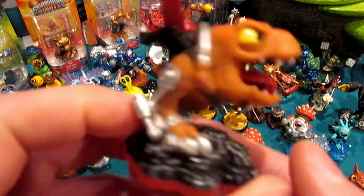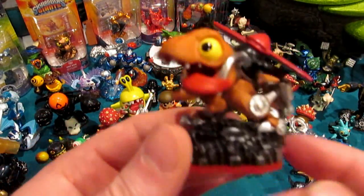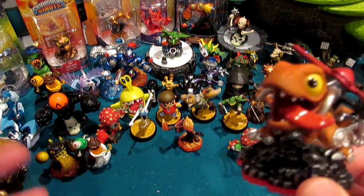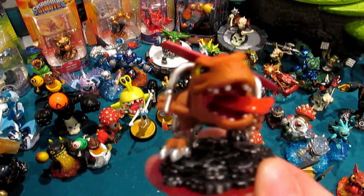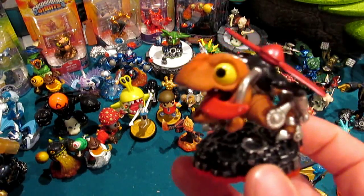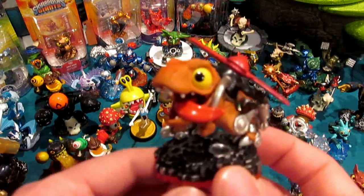But this is Chopper. He is, of course, a Trap Team Newlander from the Tech Elements. You can tell by the base right there. And he's a little dinosaur. He's kind of like a little more lovable, aggressive Drobots, if you will. So very fun, very interesting pose, and like I said, I thought it would take paint well.